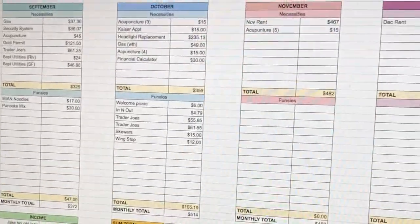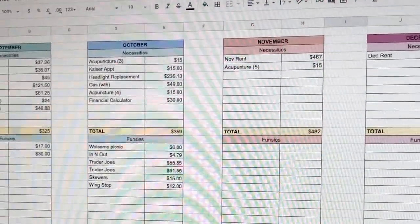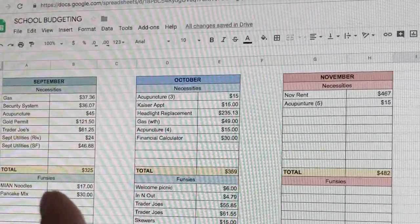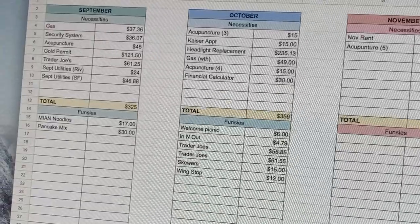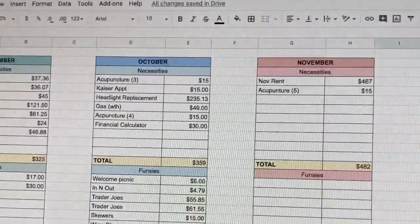I'm just gonna give you a quick rundown of how my expense sheet looks. Basically how I format my whole expense sheet is it's per month, and color coding just makes me feel like I have my life put together. So in each column, I separate into necessities and funsies. Funsy stuff is just what I did if I went to eat out, or if I did something fun recreationally, and a lot of times groceries too.